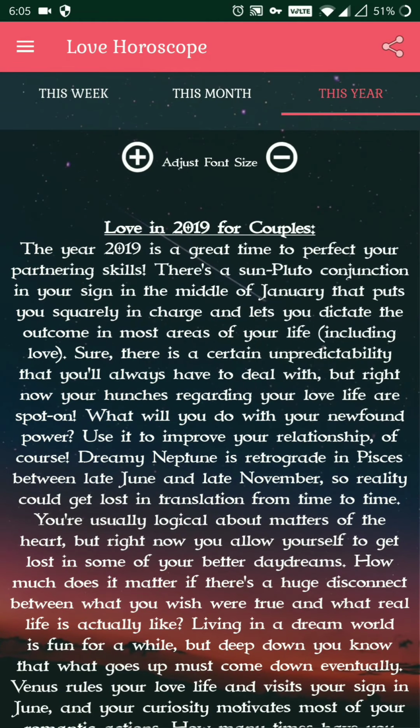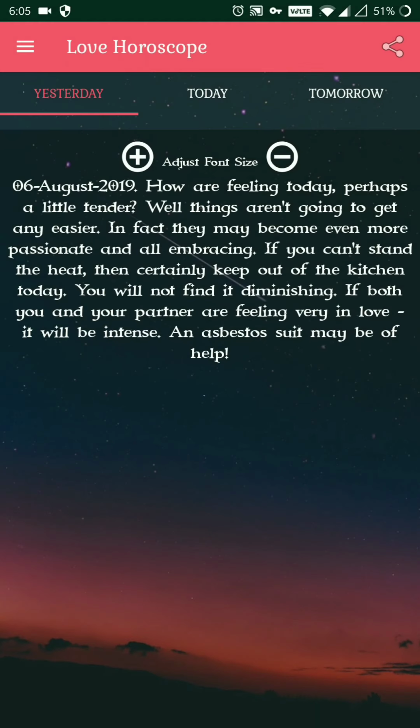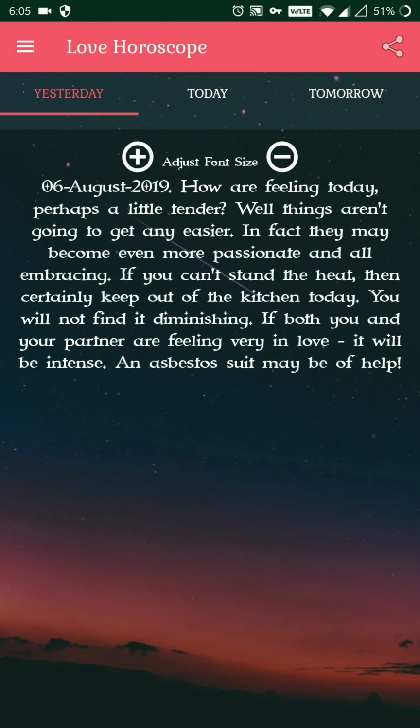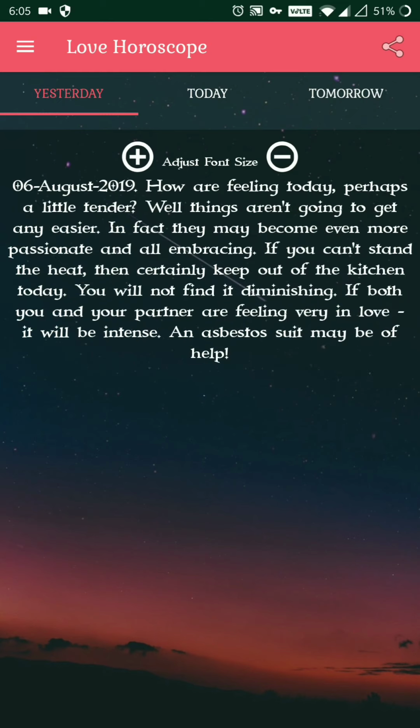You can see on top right corner there is a share button. You can share everything, all the horoscopes which we have in the app on WhatsApp with your friends, or you can post it on Facebook. Just click on that and you can see there are a lot of options to share it. There is another button to reduce and increase the font, like this.